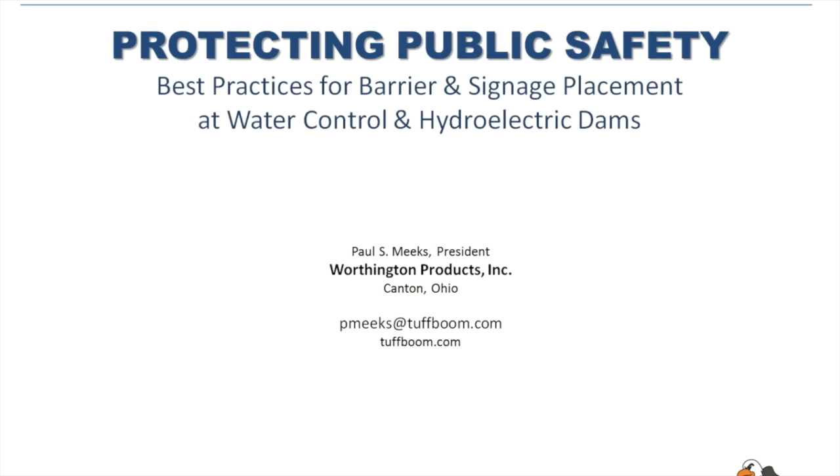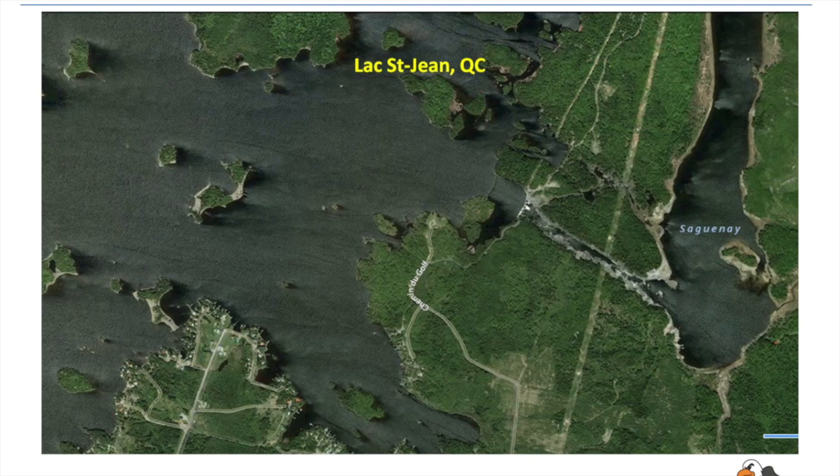I'd like to start first by saying why this is important to Worthington Products and to me personally. What you're looking at is an aerial of Lake St. John in Quebec. This is a facility owned by Alcan, now known as Rio Tinto Alcan. And what you're looking at here is you see a boom line, a public safety boom line in this area here, a small water control dam that feeds into some hydroelectric control reservoirs. You've got a number of cottages around here, a golf course down below, a road coming out, and then a boat launch over here.